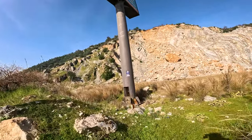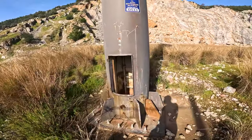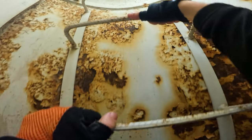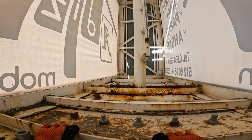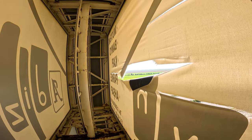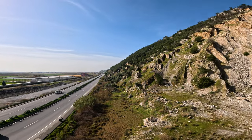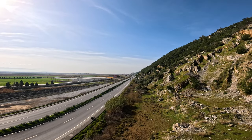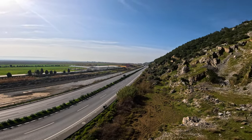Check this out. This billboard is open. I gotta have a look. So I'm heading to the town of Shoke, which is that way. I'm gonna stop there and have some brunch and charge my battery.